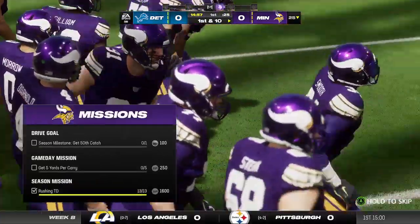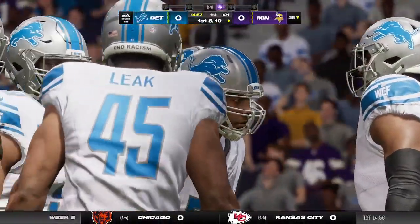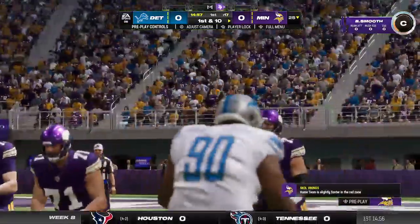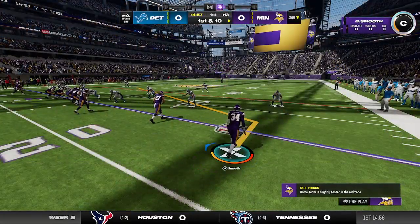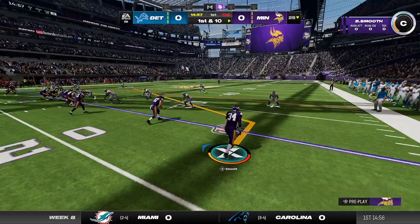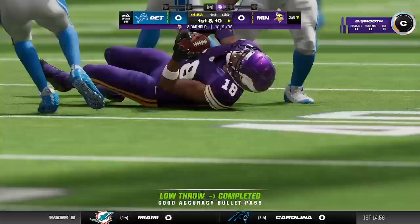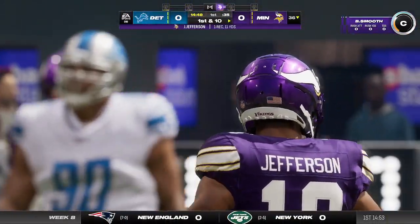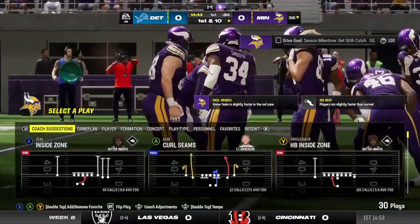The Vikings offense about ready to get going. Darnold going to throw right away. That's complete to Justin Jefferson. And they're able to get this one across the 35. That's a pickup of 11 and a first down on their first offensive play.